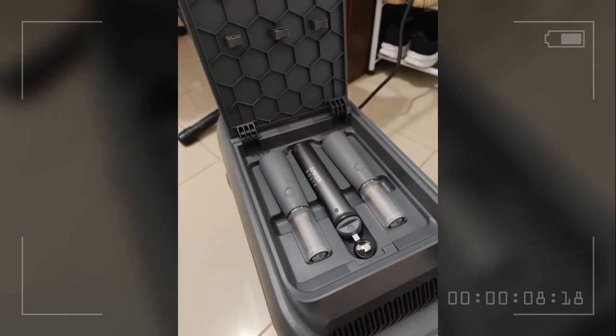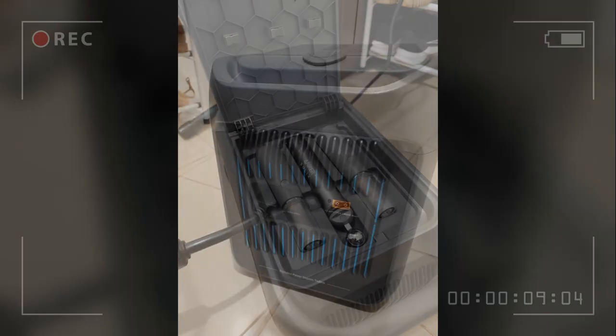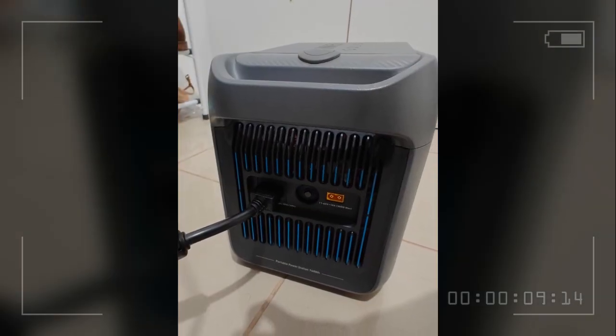Finally, a hair dryer was used to test the AC inverter. On the high cool setting, the dryer pulled 220 watts. On high warm, it drew 1220 watts and continued running.